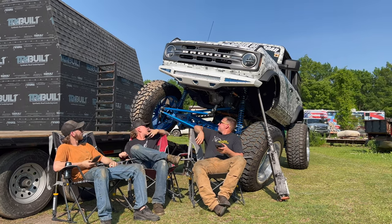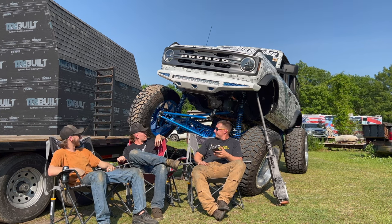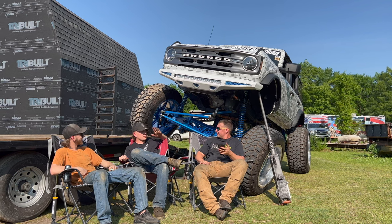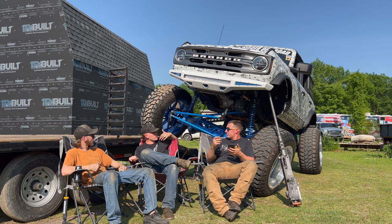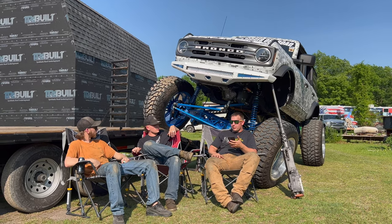Looks pretty usable to me. I mean, it'll go get the groceries, that's for sure. You could probably put like 3 gallons of milk in the back of this thing. At least. It might squat a little bit, but then we can just compensate with the coilover. We're in Carolina, though. So that means it's okay. That's what everybody wants. Laid back.